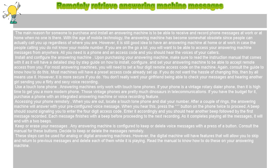Use a touch-tone phone. Answering machines only work with touch-tone phones. If your phone is a vintage rotary dialer phone, then it is high time to get yourself a more modern phone. Those vintage phones are pretty much dinosaurs in telecommunications. If you have the budget for it, purchase a phone with an integrated answering machine or voice recording feature.